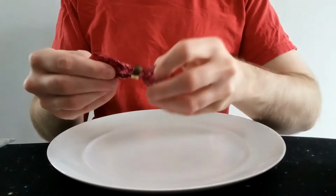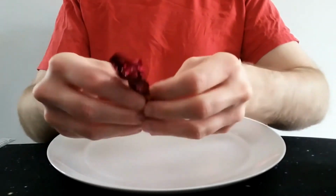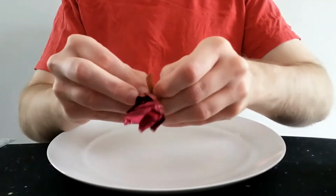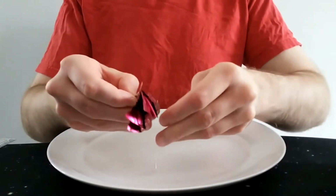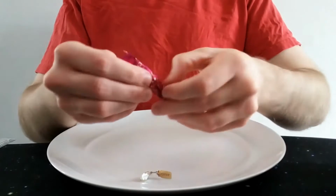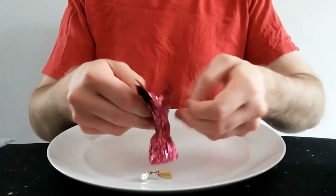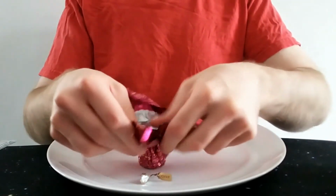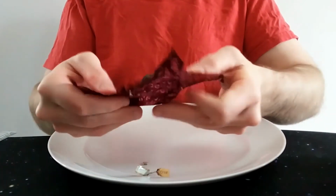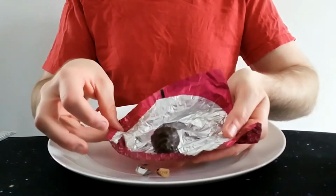Let's give this an open. I'm not sure how you're meant to open. You can just rip the bottom. I'm going to do it this way just to show you. I think the bottom is easy if you rip from the bottom. But if you open them this way, which I think most people probably would the first time, it does open a bit like this, but it's sealed again. You have to kind of rip it, and it opens massively. And there's a lot of packaging here for one chocolate. It's very small, isn't it?